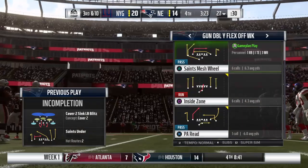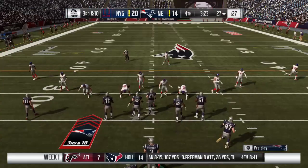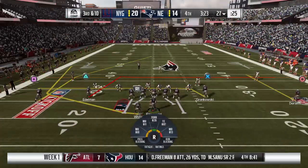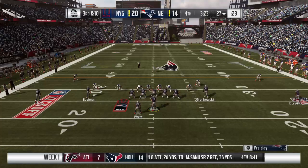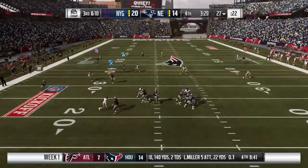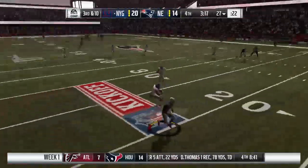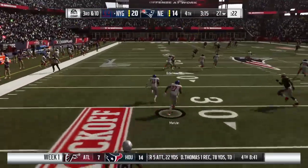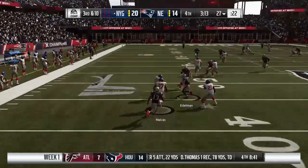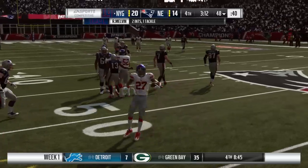Trying to erase that deficit all at once. One big shot. He took it. Unfortunately for him, incomplete. Big play coming up. Here's 3rd and 10. I would expect to see some pressure here. The pressure drops off as they'll look to throw. He's going to air it out for Dorsett. And this throw will be intercepted. Picked off by Rashawn Melvin. And he'll bring it all the way back, just a yard or two shy of midfield.